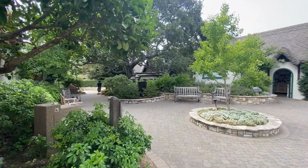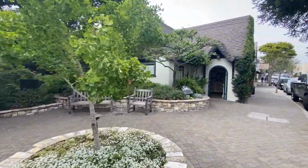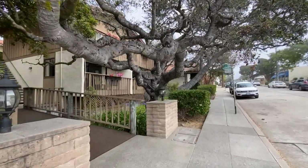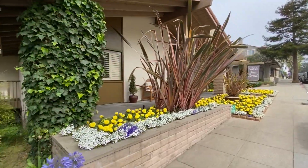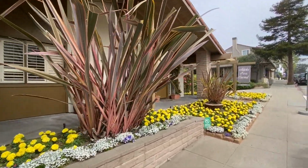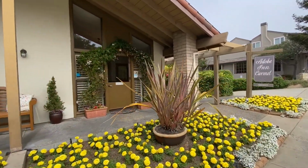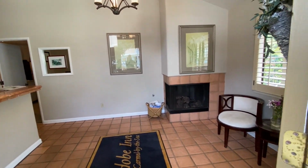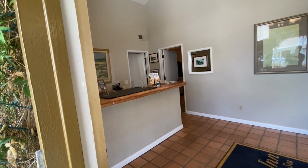Stroll through secluded courtyards and alleyways, antique shops, art galleries, boutiques and cafes and restaurants all await you in the heart of the village. The Adobe Inn is a 4-star hotel offering guests visiting Carmel a great location plus all the conveniences. Check-in is easy. There's a small business office that's open 8 a.m. to 10 p.m. for check-in and check-out.